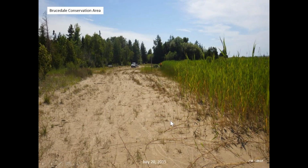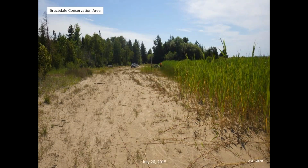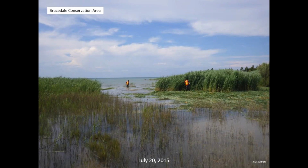So we started working there. I should mention with this particular project here, it's a partnership with the Saugeen Valley Conservation Authority, Lake Huron Centre for Coastal Conservation, Enbridge, and the municipality of Kincardine, and just a great partnership on this project. And basically, I started there helping that group out when the lake levels were low. We would manually cut and spray what we could in the dry areas. And again, we were able to clear out these little swaths of the lake with the crew just manually cutting.